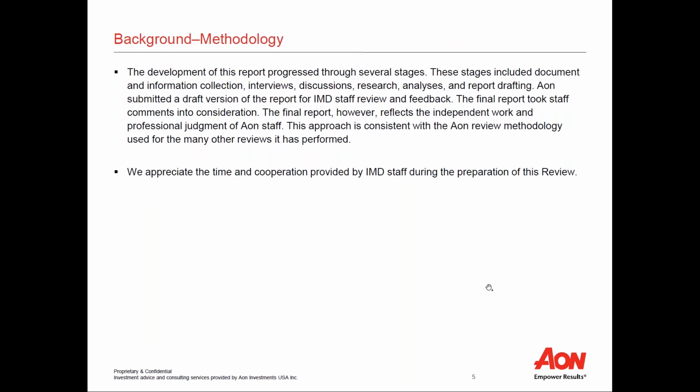Slide 5 just goes through a little bit of how the report was developed. Like I said, we hired Aon in the second half of the year. It took 3 to 4 months to go through this project. Aon reviewed all the necessary documentation, internal documentation, policies, and processes. They interviewed all the pertinent staff, investment and legal staff, related to the scope we asked them about.